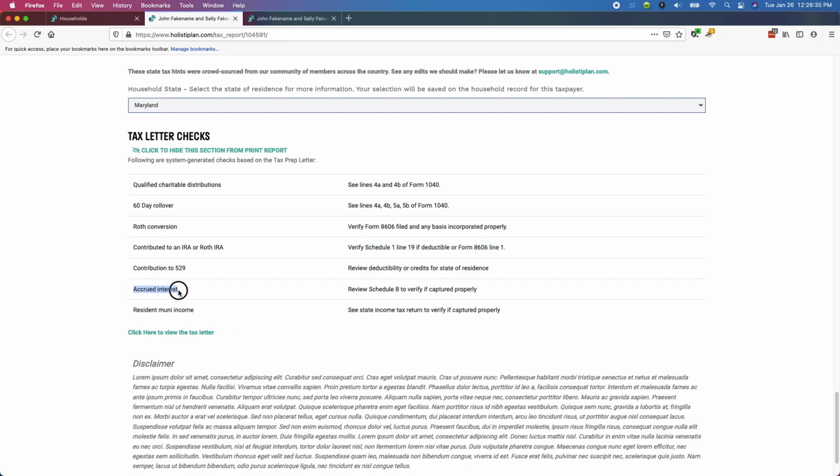That's why I was saying this really turns us into a really year-round tax planning solution, because now we've got these handoffs between doing the advice, communicating the advice to the preparer, checking to make sure it was incorporated into the tax return. And there's actually one more thing.